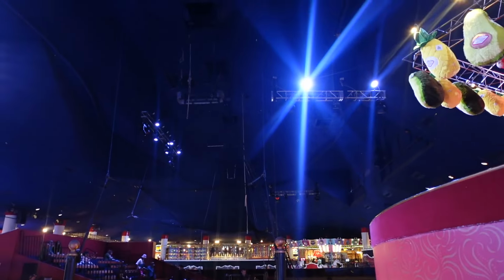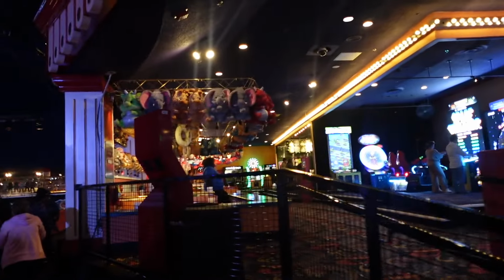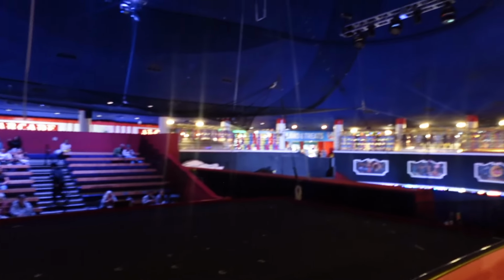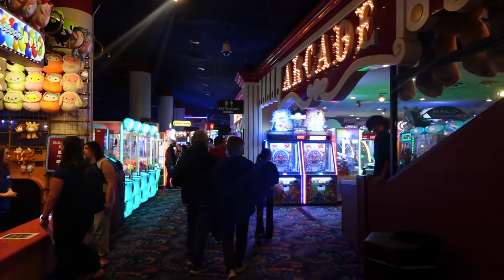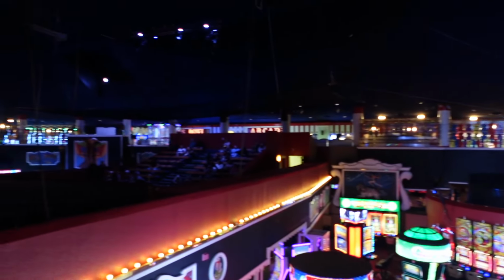And then we found the main arcade and the circus stage. It was right above all the slot machines and stuff. And it actually was really, really cool. We didn't actually play any games because I don't know, we were in a rush, I think. But they had the stage with the trapeze, and all the arcade games were actually really cool. They had a squishmallow grabber claw machine thing, which was really cool. And yeah, if I was a kid, I literally would have been obsessed with this floor. So yeah, I would definitely recommend. I didn't play anything, but it looked really cool.